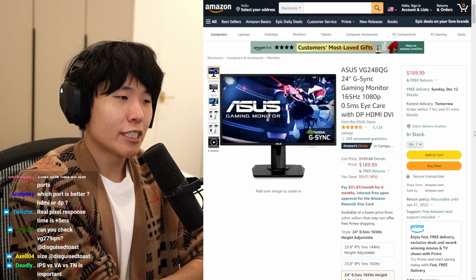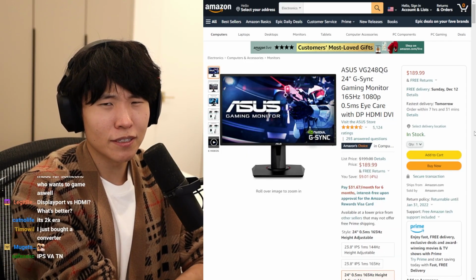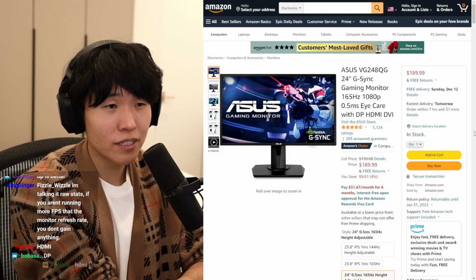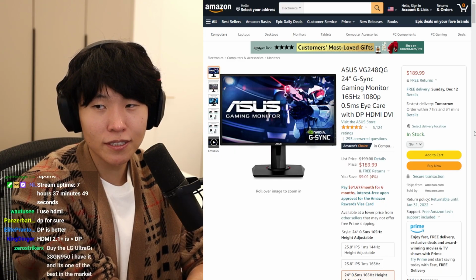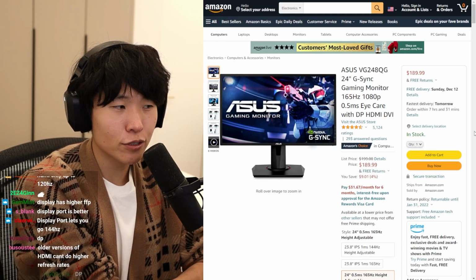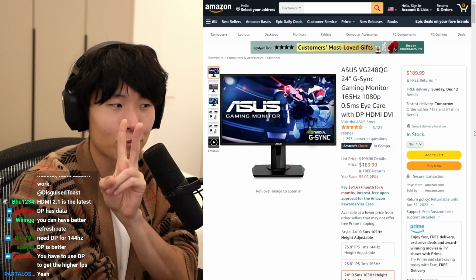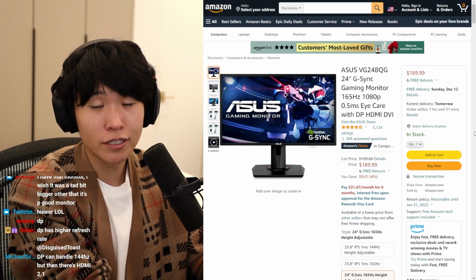What port is better, HDMI or DisplayPort? I want to say DisplayPort is known to be... I don't notice the difference. I know DisplayPort is newer, has a higher bandwidth. Oh, gotcha. So DisplayPort is better. So for my main monitor, I always try and use DisplayPort. I don't know the science behind it, but I know DisplayPort is like the premium port, and HDMI is for like secondary monitors or consoles.